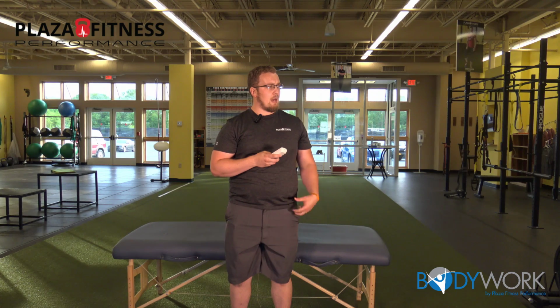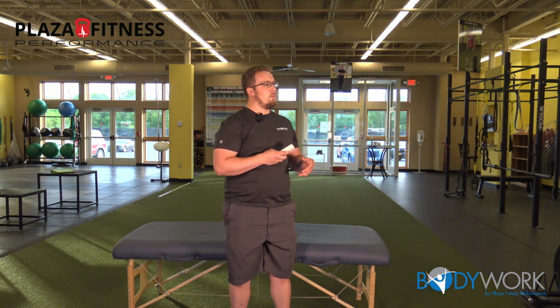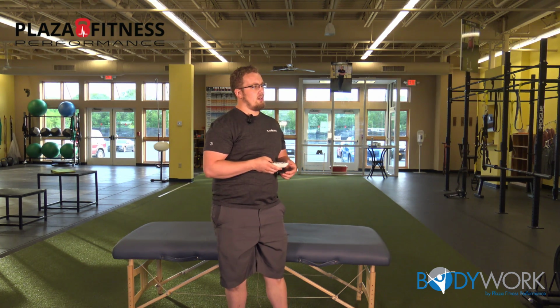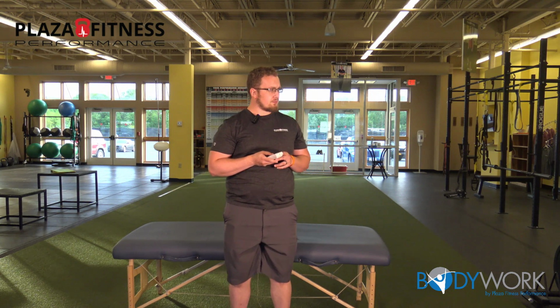And one thing that's going to happen when your foot function improves is your balance is going to improve. Your proprioceptive feedback from your feet is going to improve. You're going to feel more stable. And pain in various areas of your body will probably start disappearing.